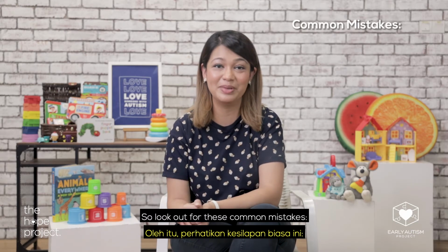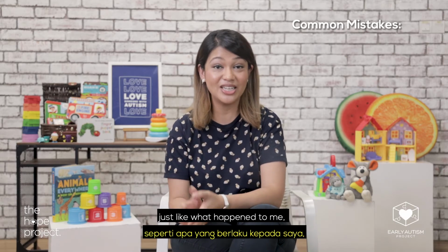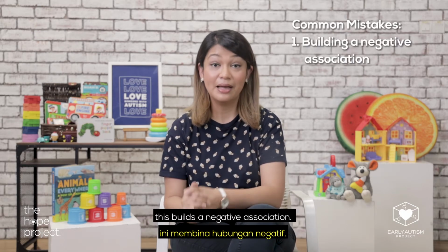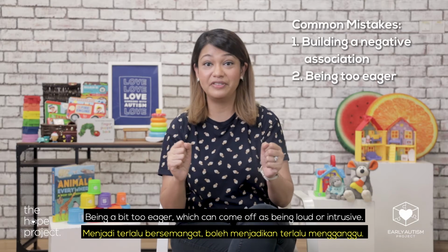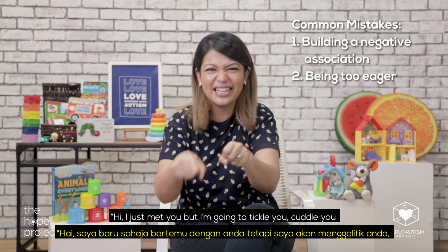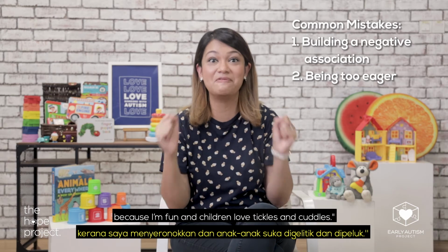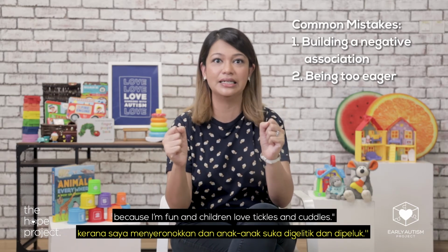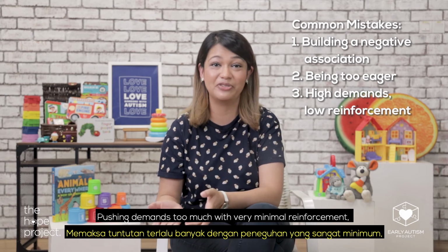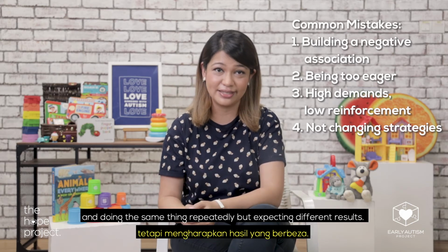So look out for these common mistakes. Pairing yourself with the end of something positive, just like what happened to me. This builds a negative association. Being a bit too eager, which can come off as being loud or intrusive, like, "Hi, I just met you, but I'm gonna tickle you, cuddle you, and really invade your personal space because I'm fun and children love tickles and cuddles." Pushing demands too much with very minimal reinforcement and doing the same thing repeatedly but expecting different results.